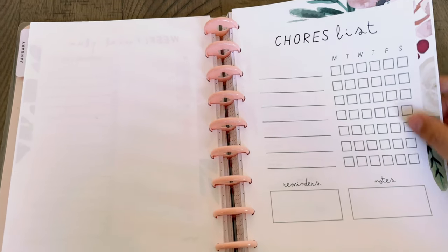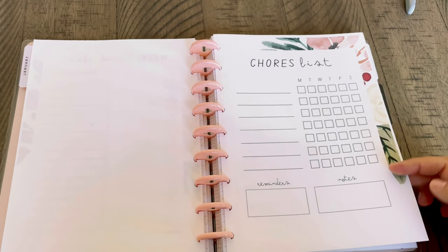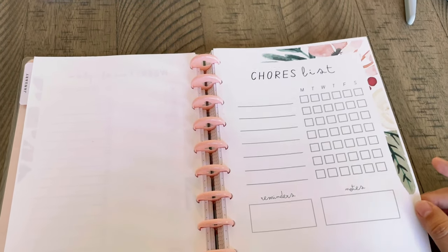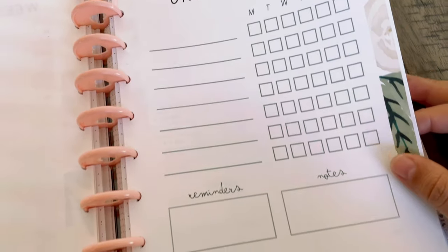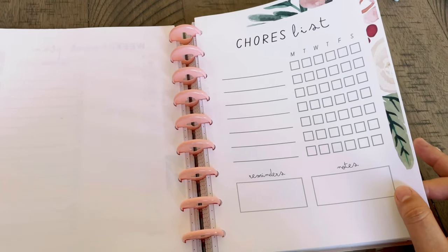And also a chores list. Now this chores list is not for me. I think I would use it for the boys. Flowers on it, but it's okay. And I would just write their name on here and the chores that are assigned to each one, and then they can go ahead and check them off as they go. And again, I would probably laminate this one like I would laminate my own.